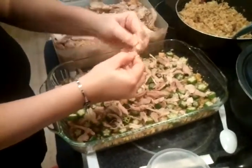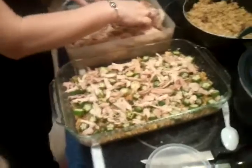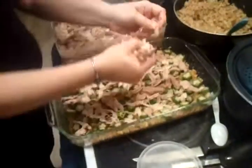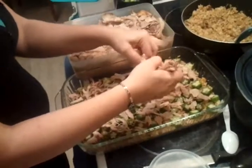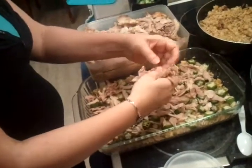Oh, this is going to be so yummy. It already smells good, and it's not even cooking yet. What do you preheat the oven to? 350. Most of this is already cooked. Well, all of it is. Except for the okra, but that's okay. It's not going to take long for it to soften up.